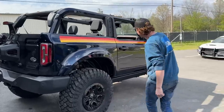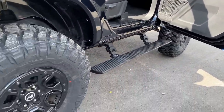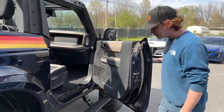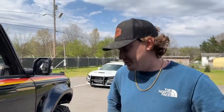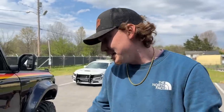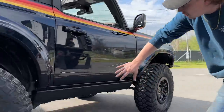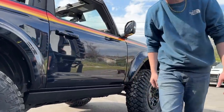But the most important thing, look at this, man. That is perfect, because with these 37s, it definitely lifted up the whole Bronco a couple inches, and it's just harder to get inside. So we got some Rough Country side steps. Rough Country e-boards, dude. Those e-boards are amazing. Super easy to install. Slap those together and got this thing looking right. It covers all that ugly pinch weld and gives it that clean black look. I absolutely love that.